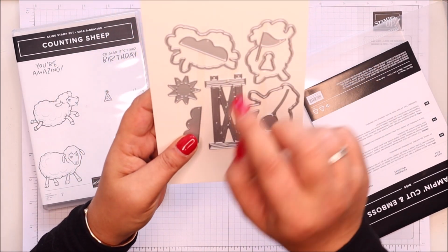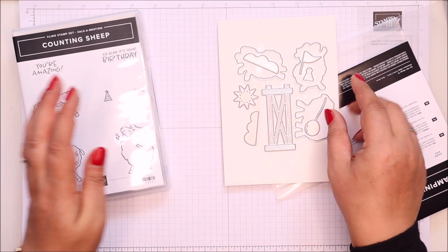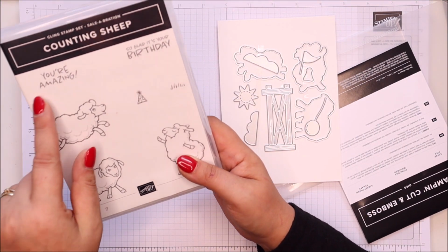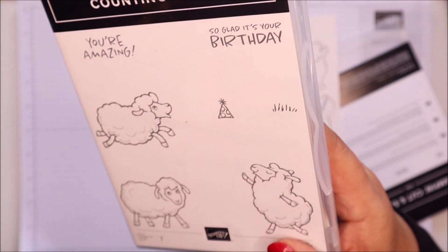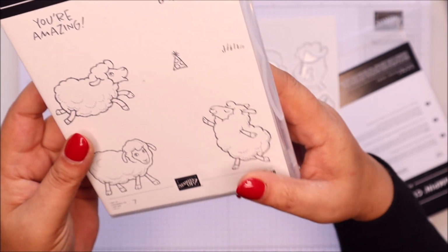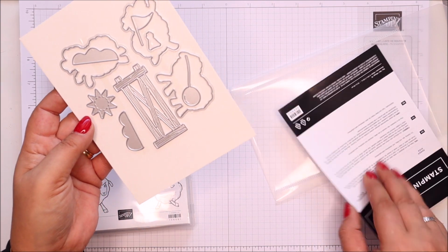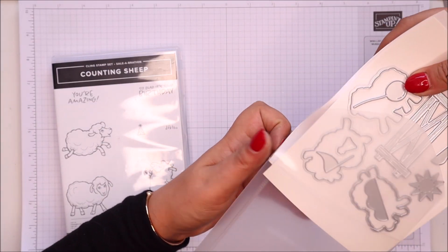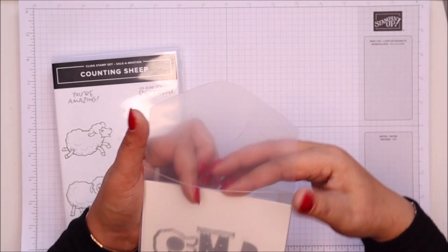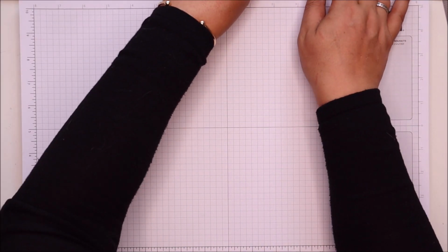Perfect. And a little flag. I'm guessing that's a party hat. We've got a sun. We've got a couple of clouds. And I like the font of that. You're amazing. So glad it's your birthday. And it's fun. It's fun. Red rubber again. Brilliant. Oh, I love a die stamp bundle. And I love a die stamp bundle that I can get for free. Okay. Move those ones on.